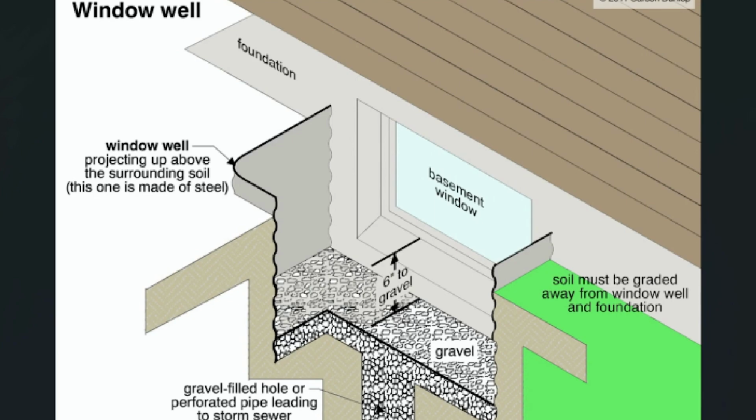So when you're looking at your window well, go outside. The gravel at the bottom, or in some cases some people put a mulch or whatever down there, but it should be gravel. It should be 6 inches below your window. And the window well itself, the metal or plastic casing that's around your window opening, should be 3 inches above the ground so that water can't just run in there even if you have bad grading. And make sure there's no leaves, debris, all that kind of stuff in there.